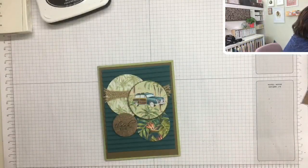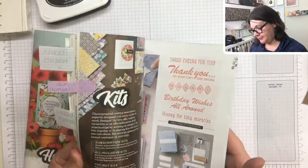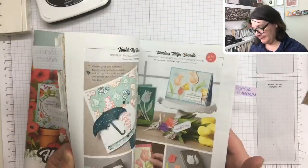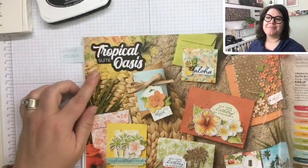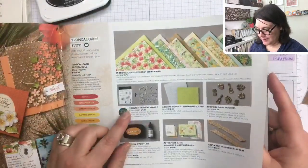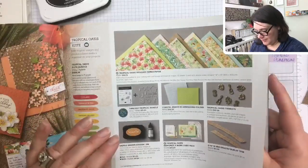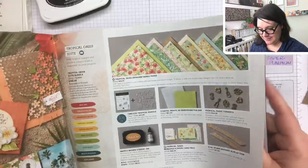I was looking at a catalog. Let's find it. Oh, that's maybe why. Tropical Oasis Sweet. Yes, thank you. Timeless Tropical. That's why. Perfect. Thank you.